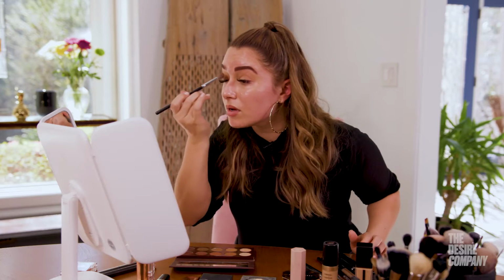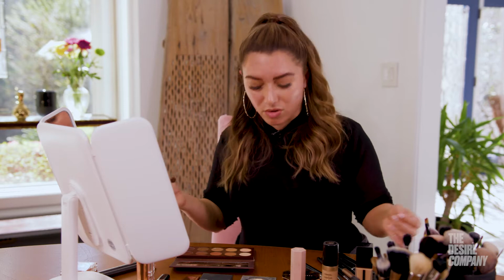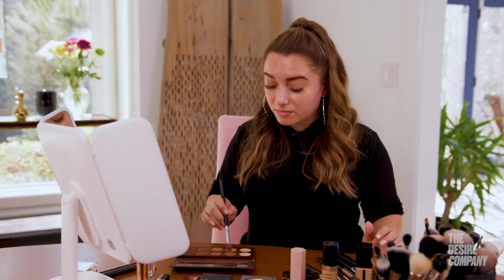It just warms up the eye. You can put more color in the lid too if you want. It all depends on what you like for every day. Some people wear more of a dramatic eye. Me personally, I just keep it soft. But I have lash extensions as well, so that's gonna vary based upon that.